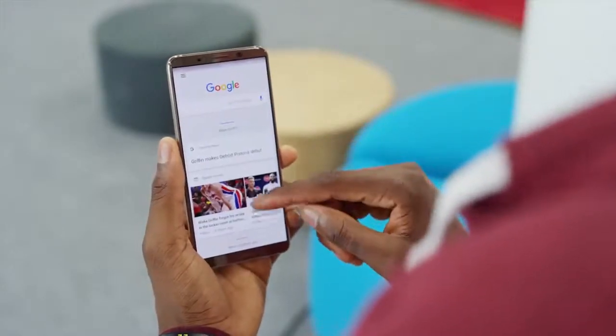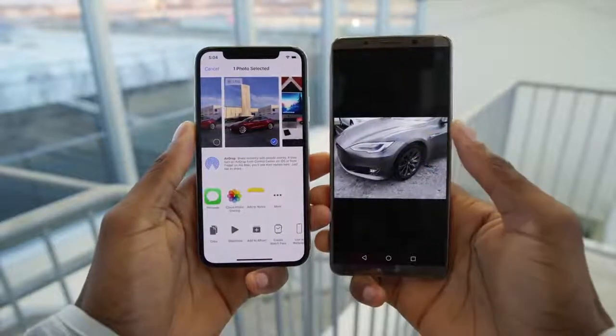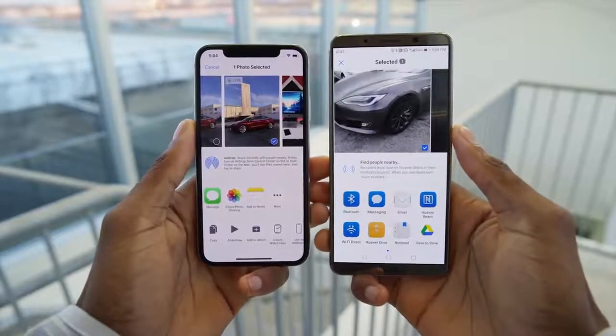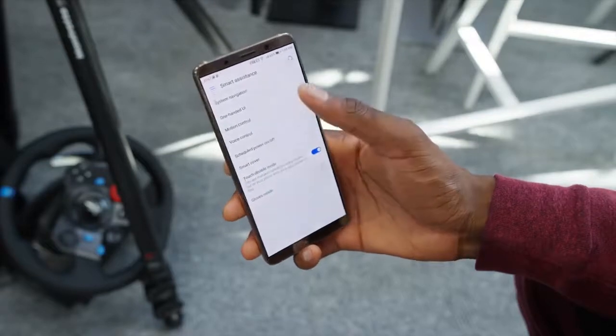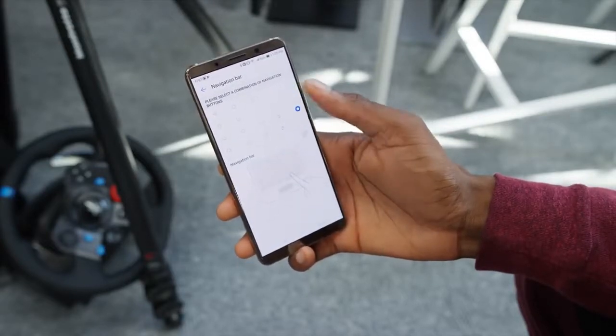And then the share menu for an image in the gallery for an iPhone looks like this, and then for the Mate 10 Pro, it looks like this. I mean, it's not subtle. Luckily, this is Android, so you can change a lot of the stuff you don't like. You can grab Nova Launcher, you can use Google Photos, etc. There's plenty of ways to customize it in the ways you want.